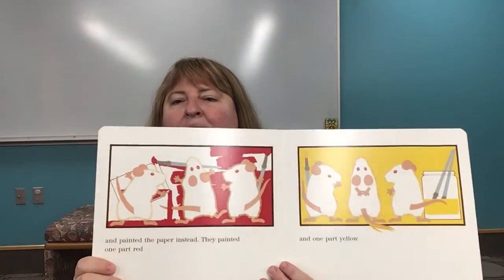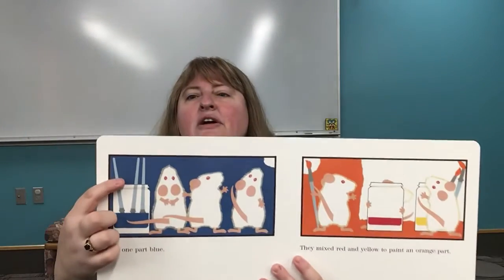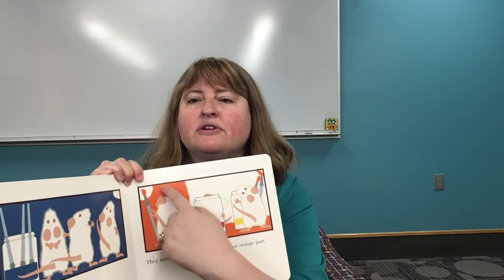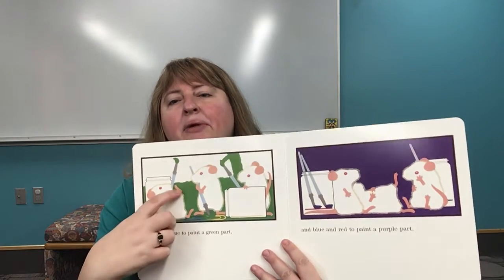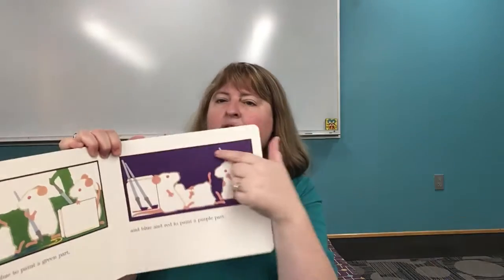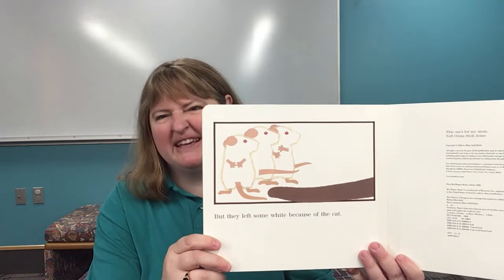And they decided to paint the paper instead. They painted one part, what color? One part red. And then they painted one part yellow and one part blue. They mixed red and yellow to paint what part? Remember, red and yellow make orange. And they mixed yellow and blue to make a green part, because yellow mixed with blue makes green. And blue and red to paint a purple part, because red and blue makes purple. But they left some of the paper white still because of that cat.